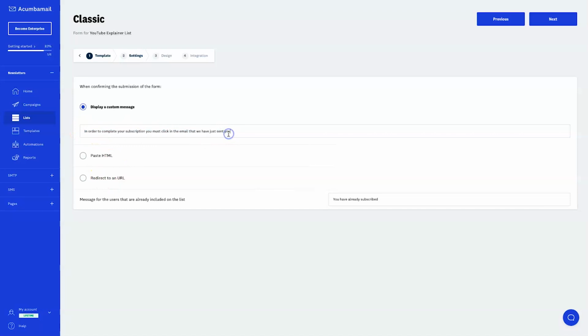If you just have this one here, it's just going to show up in the same box instead of having to redirect you or anything like that. So this one's actually a good one if you're embedding it. If it was, say, an opt-in page or something like that, then you'd want to redirect them somewhere else. So I'm just going to leave it as is. Click on next, which will bring us to the design.